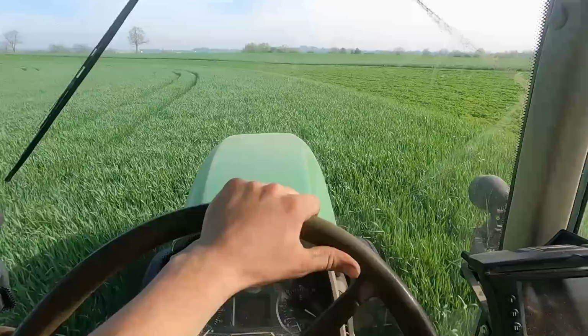Okay, back at it. Looks like I'll be able to run about 1 mile an hour faster with this tractor. It's got a little bit more power.